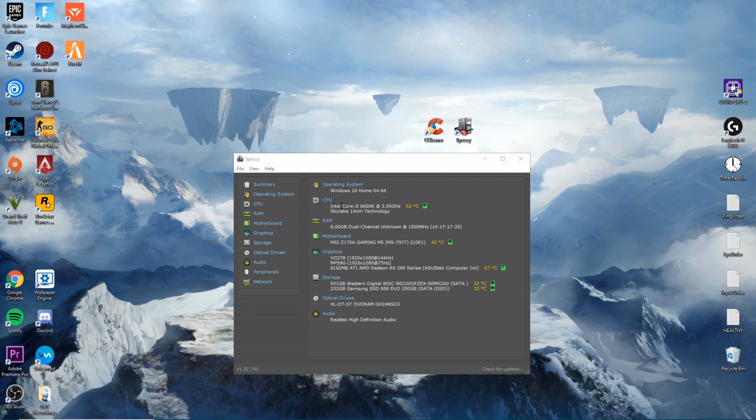So the Intel Core i5 that I have, the CPU, it's running at about 58 degrees Celsius. As you can see, it fluctuates. It should be safe all the way up to like 90 degrees Celsius, but you do want to monitor it. You don't want it to overheat. The same thing goes for the graphics card.